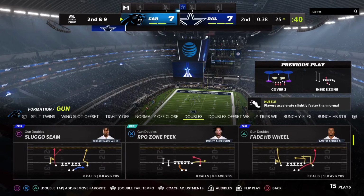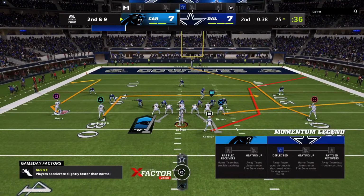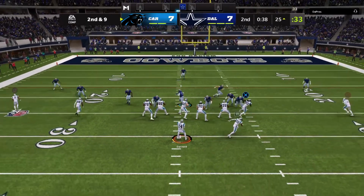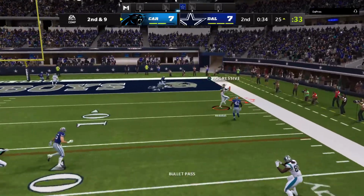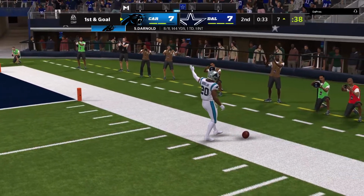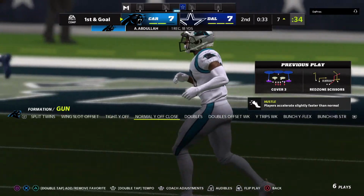Now the Panthers going to use the first of their timeouts as they stop it here with just under 40 ticks to go in this first half. On 2nd and 9, Darnold. That is caught at the 7. And he is out of bounds, but first he gets it inside the 10 to the 7.